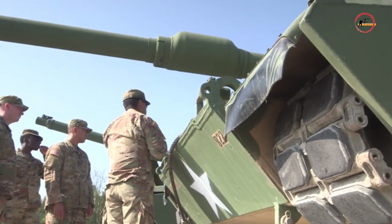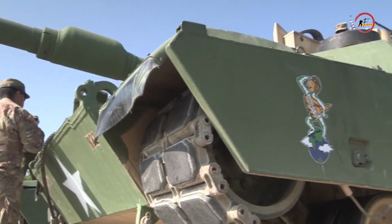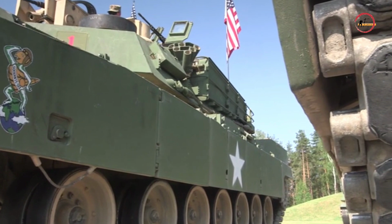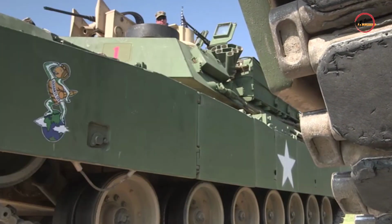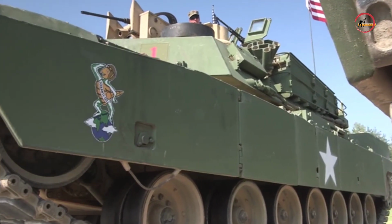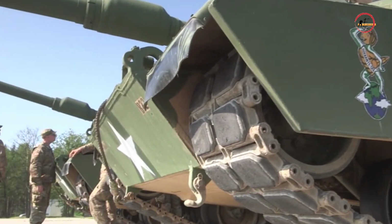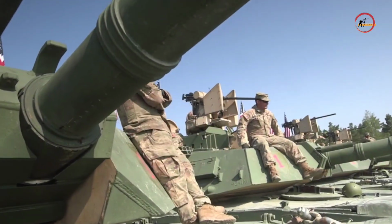Until now, the tank continues to be renewed. This product has also been sold to many countries, with thousands of units produced. The initial series M1 Abrams was built between 1985 and 1993.